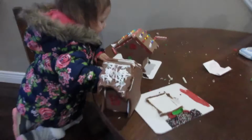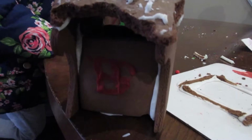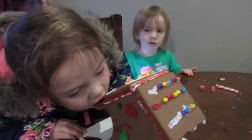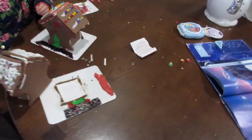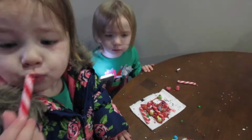So a gingerbread update. Lola has managed to pretty much eat the roof off that part of my house. Whenever she feels like she wants a snack, she comes over and just eats a chunk off, because apparently them houses taste good. But this will probably be the last day you see it because we're kind of over the mess part of it. Does that taste good? Okay. All right. It's time to go to daycare.